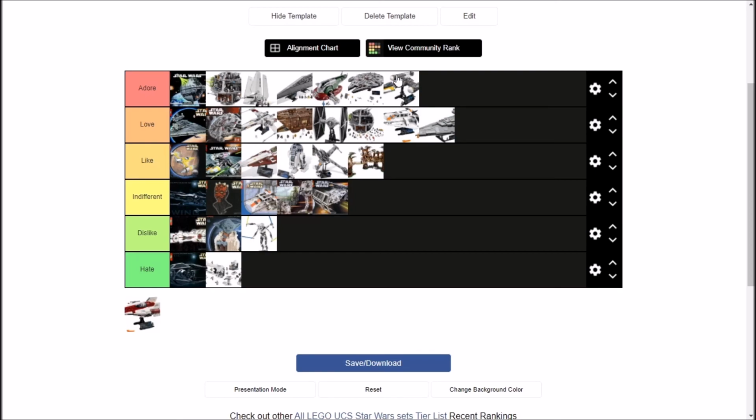It looks great from every angle. Yeah, it's really well shaped. People moan about its price per piece ratio, and I can understand why, especially in the UK. It's very expensive. I think it should have been £500.